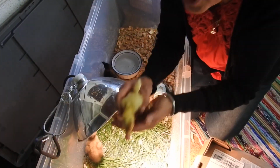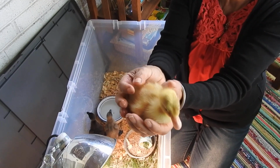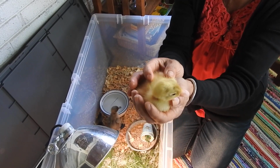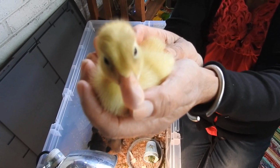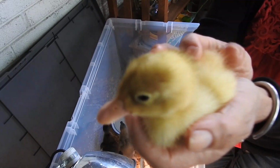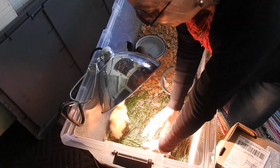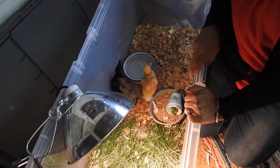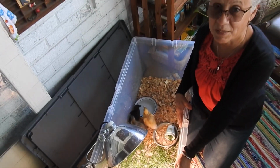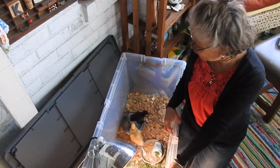Oops. And here's Miss Meanie. She's the boss. And she's going to be a fawn and white colored duck. Just say hi. Hello. There, she has quite a bit of personality already. I haven't named the ducks, but if you have any suggestions, please post them in the comments. Maybe we'll make a contest out of it.